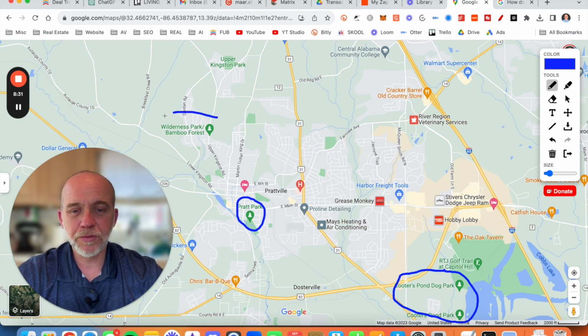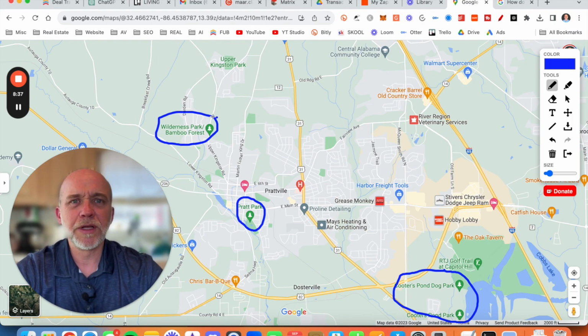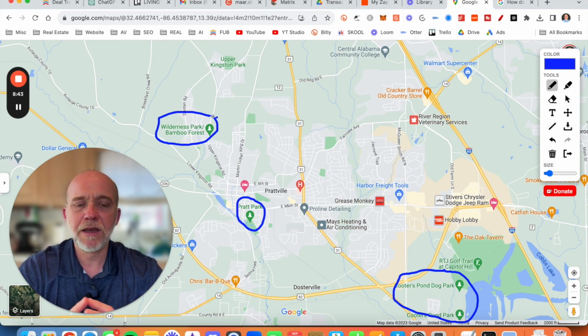Another really cool one we're going to go check out is this wilderness park, this bamboo park. I think you're really going to like that one. It's super cool. It's like these huge bamboos, as big as my arm, growing up, and it's just a ton of shade. Great place to take a family walking. Really well-maintained trails throughout there.